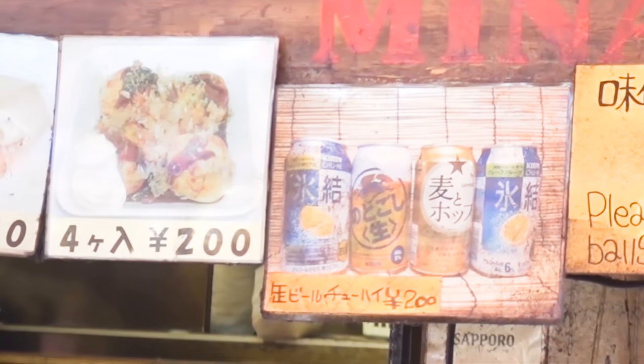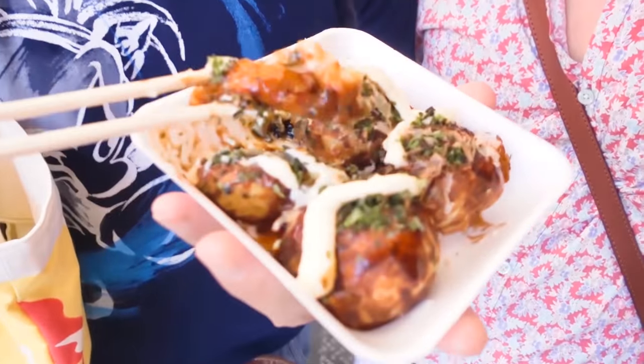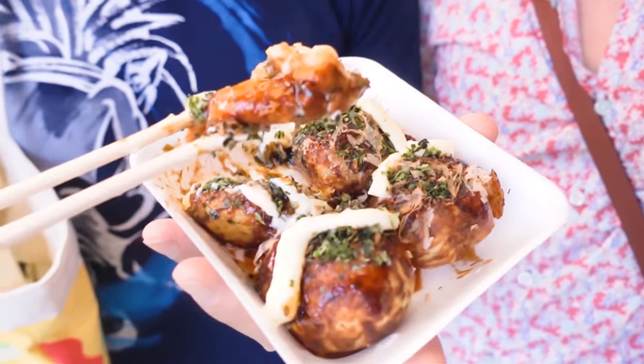So we got the 4 takoyaki. It's 200 yen, so it's very reasonable. And this is gonna be hot. I just know it. I can't eat it. It's too hot. I know, too hot. It's really hot. I'm gonna like do that. Ah, good, okay. And here we go. Okay, I think that's easier to eat.